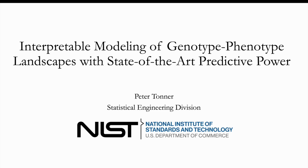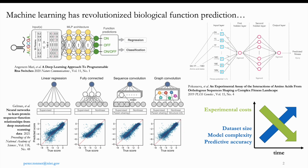Hi, I'm Peter Tonner, and today I'll be talking about our new interpretable machine learning modeling approach for genotype-phenotype landscapes that achieves state-of-the-art predictive accuracy. As many of you know, and as we'll see throughout this conference, machine learning has revolutionized the way in which we predict the effect of genetic mutation on downstream function.